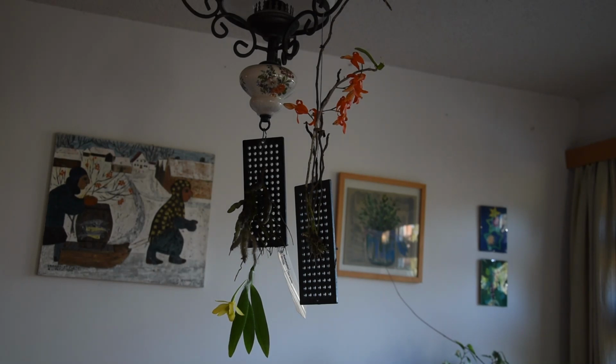And probably because of the pressure and the hype that was there, I bought some stuff. I bought two plants, I bought two orchids. I was hoping not to buy anything, but I couldn't resist.